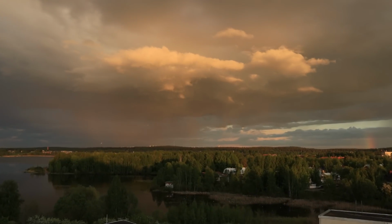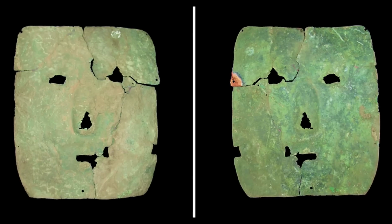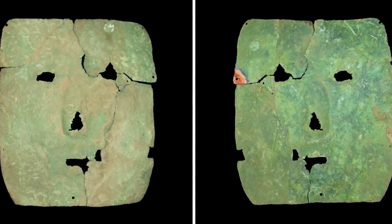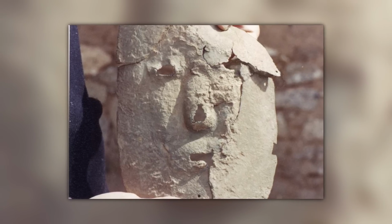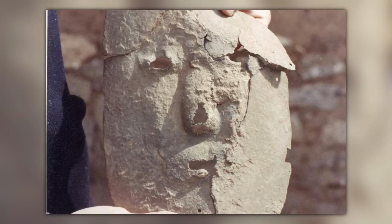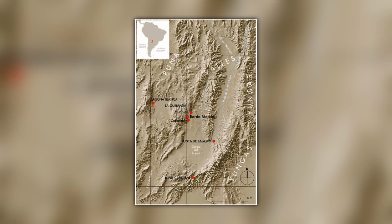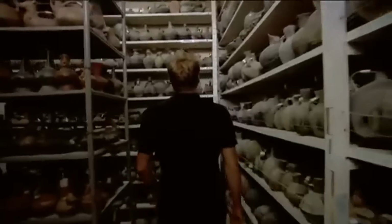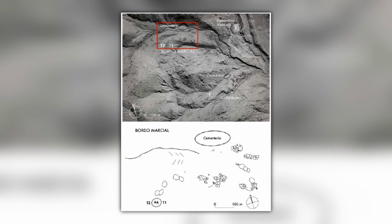In early 2017, there was a heavy rainstorm in the Andes. When it eventually passed, it left behind something for archaeologists to find. That something is this crude mask of a human face. The copper mask is around 3,000 years old, making it the oldest metal object made by human hands ever to be discovered in South America. The discovery was made in the northwest of Argentina.